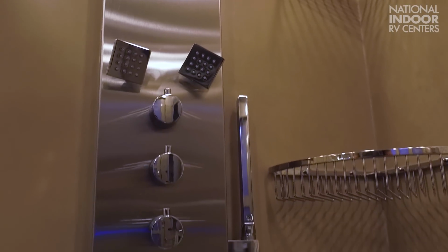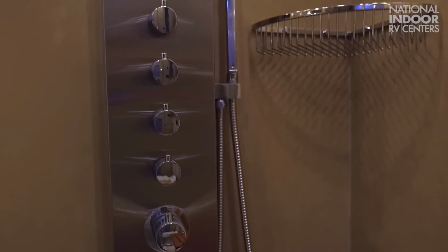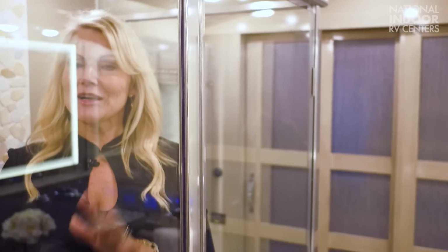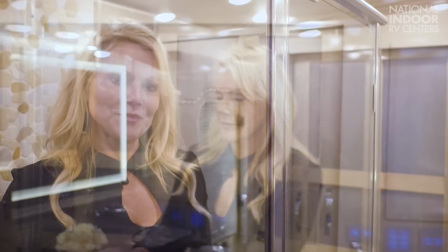You've got jets here and jets there, and then you also have just a faucet here at the bottom if you just want to wash your feet. Place for your shampoos and everything. It's really nice and roomy. I've got my heels on, and there's still plenty of room in here.